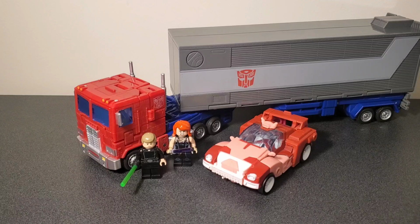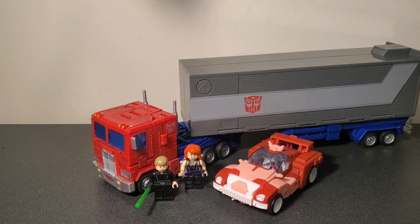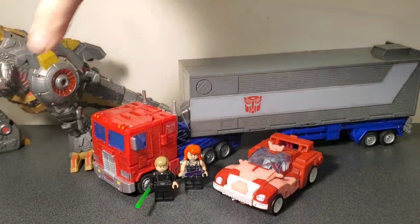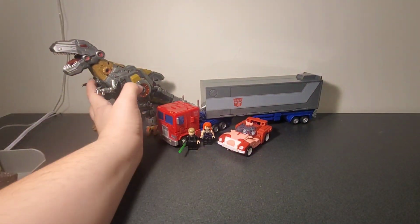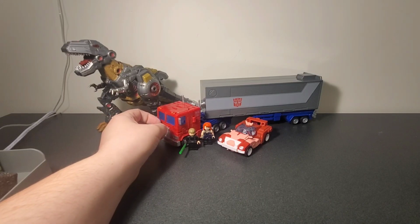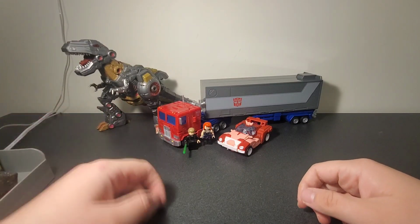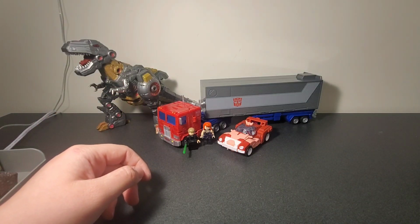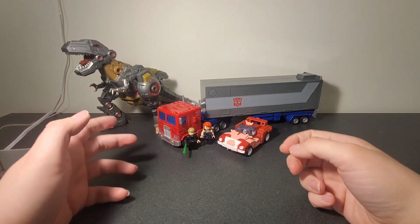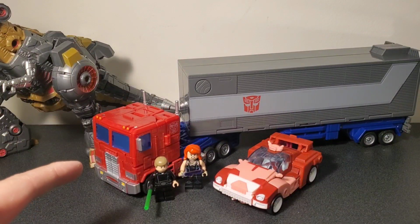To bring in one final comparison, of course, and obviously you know what's coming. Here's Prime next to Vulcan. So there he is next to Big Dino Man, who obviously is quite a bit larger and probably in scale, but I don't know how big T-Rexes are because I've never seen one in real life. So that's how that stacks up. But that's enough for the comparisons. Let's move on to my final thoughts so I can tell you exactly what I think about Optimus Prime here.